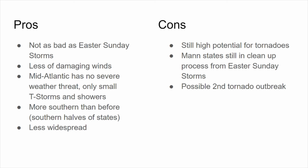So here we're looking at our pros and cons of this storm. You can see that in the pros, it's not as bad as the Easter Sunday storms, with less damaging winds. The Mid-Atlantic has no severe weather threat, only small thunderstorms and showers. It's more southern than before, like I mentioned previously in the video, the southern halves of the states, and it's less widespread. However, with the cons, there's still high potential for tornadoes. Many states are still in the cleanup process from the Easter Sunday storms, and it's a possible second tornado outbreak for this tornado season.